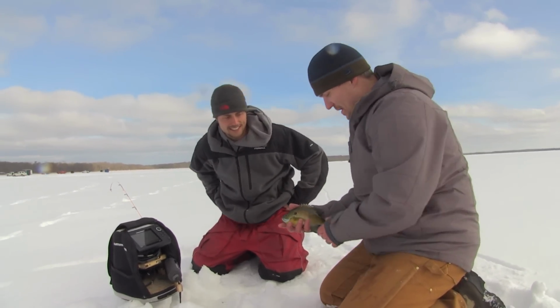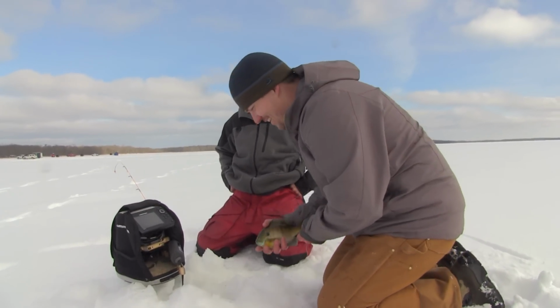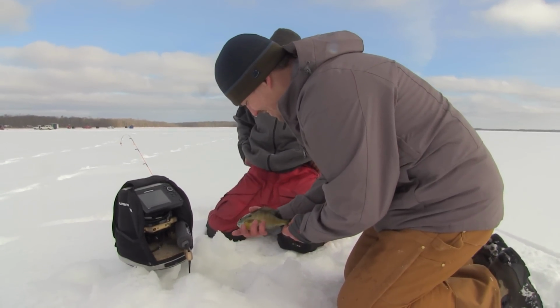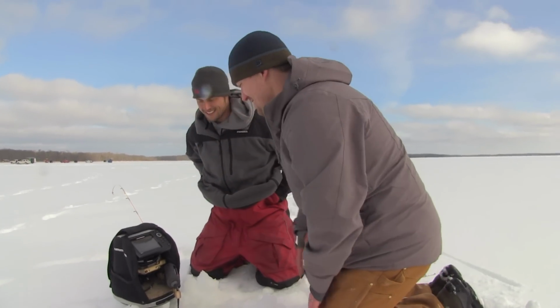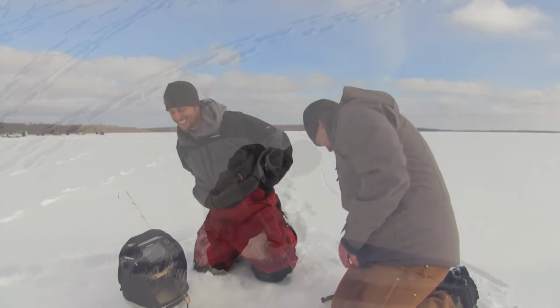Absolutely. That's a gorgeous fish. Yeah, we'll put her back in. That back to back with an 11, 12-inch crappie is something to be proud of there. That's cool. Well, let's see if we can get a few more here.